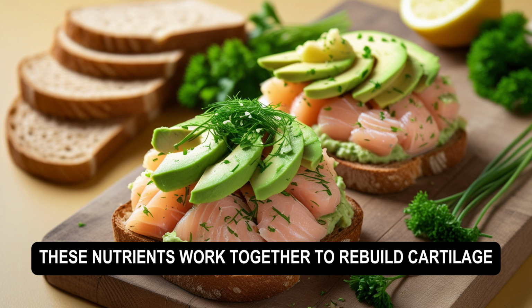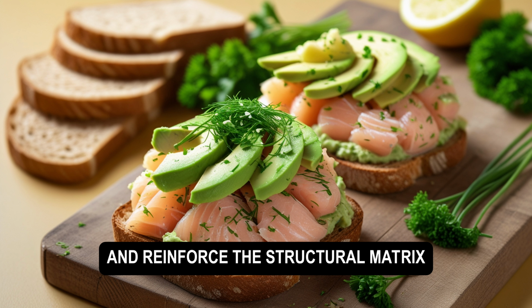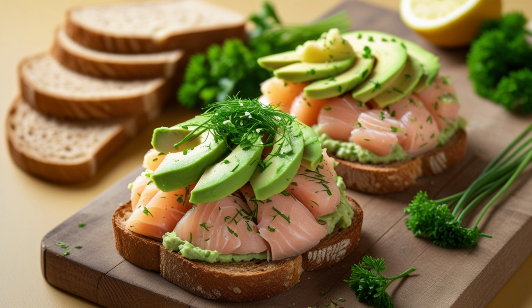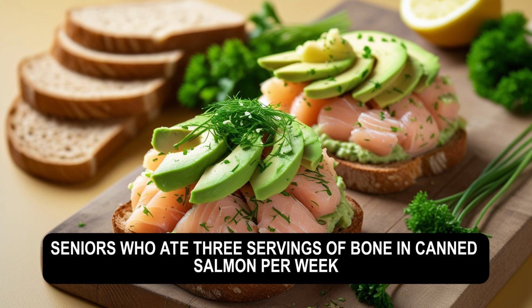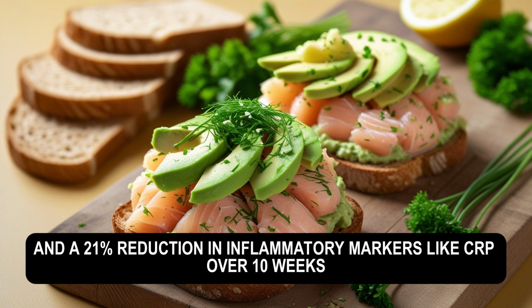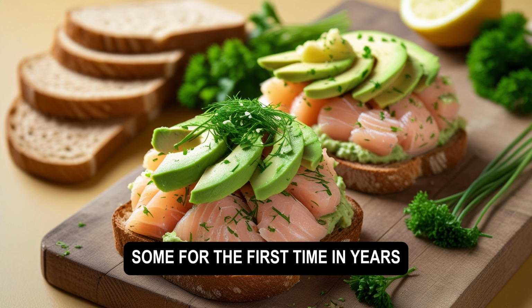These nutrients work together to rebuild cartilage, support the cushioning between joints, and reinforce the structural matrix that keeps your legs strong and steady. In a 2020 study published in Nutrients, seniors who ate 3 servings of bone-in canned salmon per week experienced a 32% improvement in knee flexibility and a 21% reduction in inflammatory markers like CRP over 10 weeks. Even better, many reported walking and climbing stairs with less discomfort, some for the first time in years.